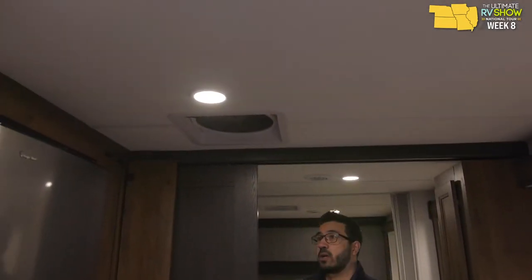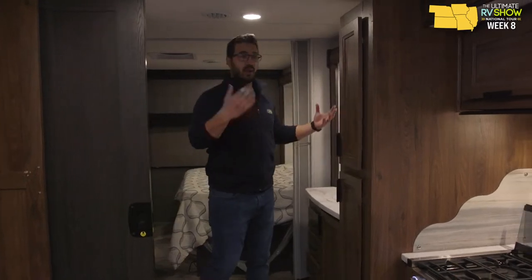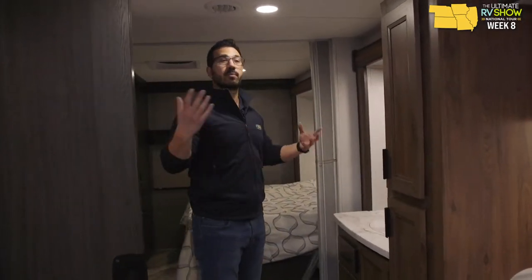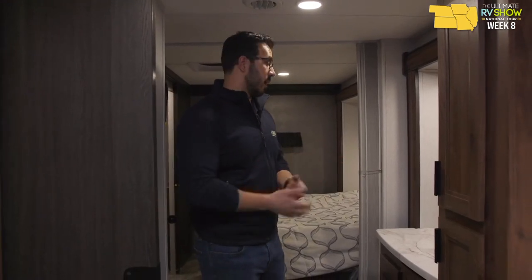You have the fan right up top. So, again, if you want to quickly get some smells out of here, or maybe you just need to change the temperature. You don't want to run the AC. Just want to open up some windows and turn that on. That'll get you some airflow.